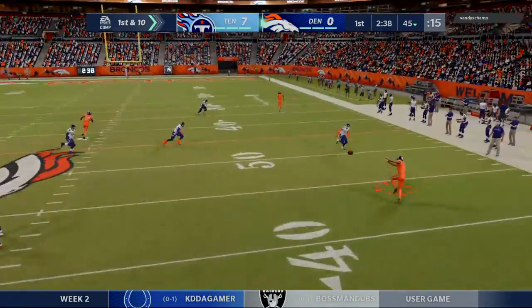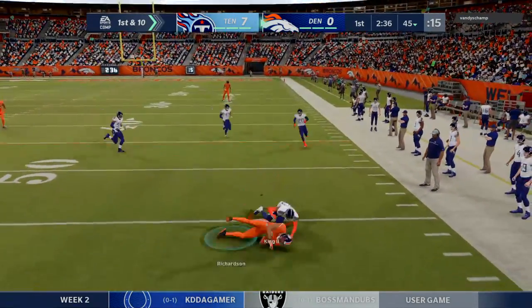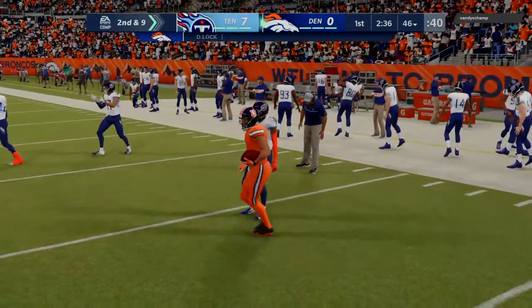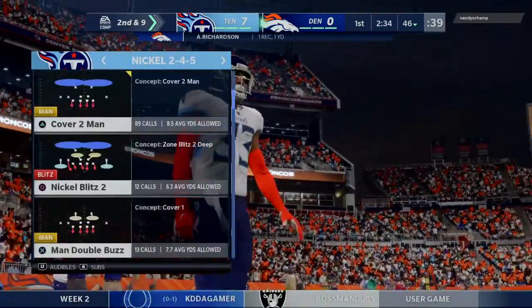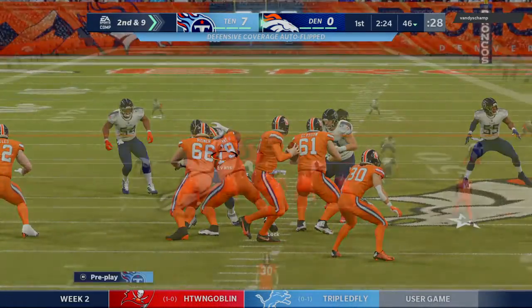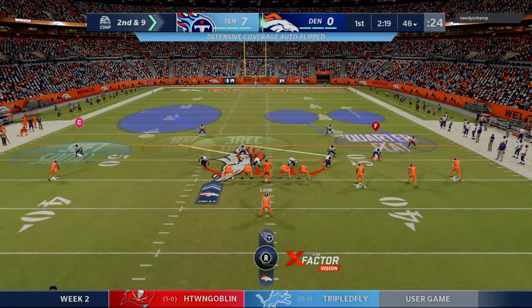Here's Lock. That's going to be caught by Richardson. Not much there, only a yard. We'll see what kind of mindset they have here offensively after giving up the touchdown on the opening drive. And based on our time with them prior to this game, I feel like they've got a good mindset going in.